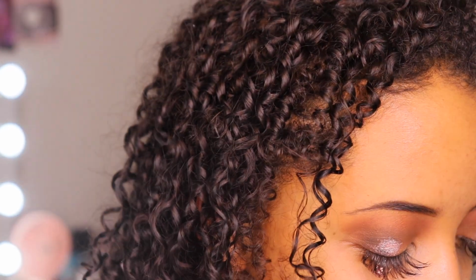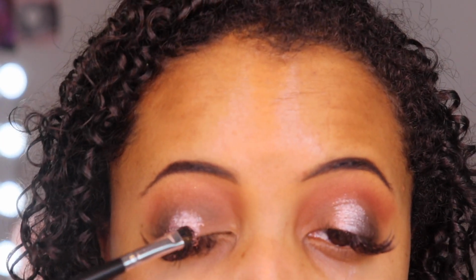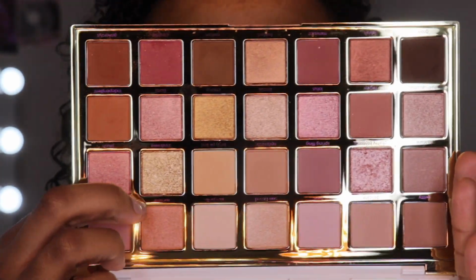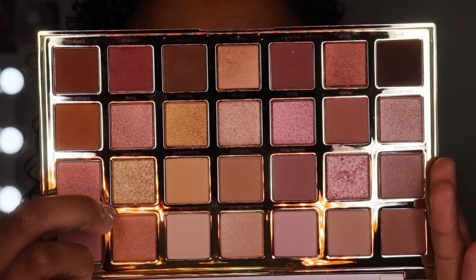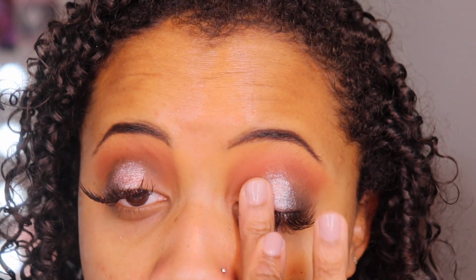Honestly, the only time I ever really use a brush when I'm doing my lid color is if I'm doing a halo eye, just because it honestly takes longer. It's 20 times faster. I'm gonna take this gorgeous gold glittery color right here called Sunflower, and I'm gonna do the same thing that I did on the other eye and just place it on the inside.